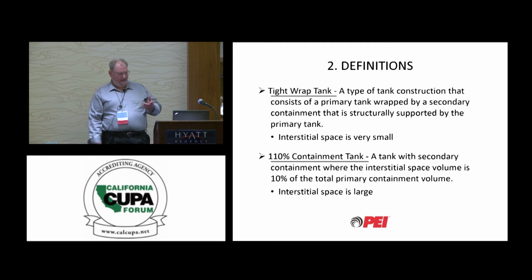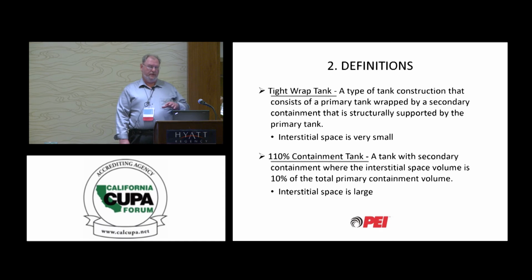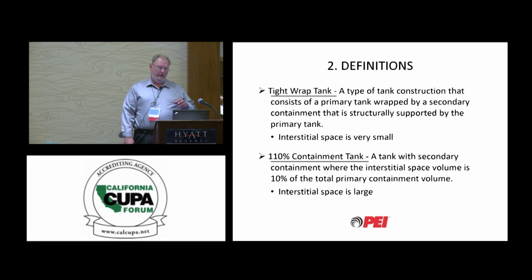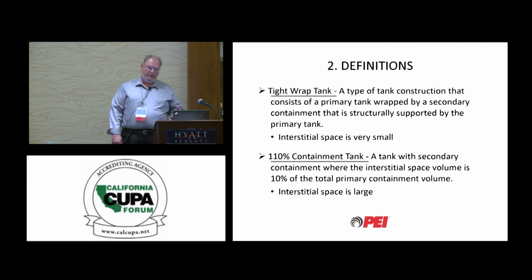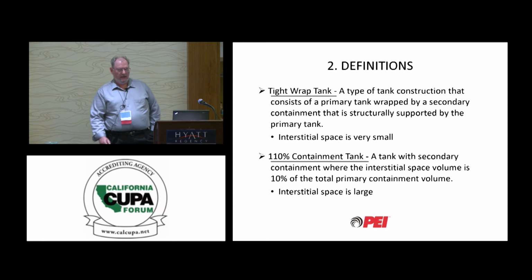The reason that I have it in there is because there are different procedures from the manufacturers and associations for testing what they call a 110% containment tank, which we'll get into in a little bit. But again, one of the common factors that we had out here doing all the secondary containment testing is I've seen a lot of tanks with oversized annulars where technicians will come up and test them just like they would a tight wrap tank. Those have to be identified, and per the manufacturers and the associations, they should be handled a little differently. Any questions? I'll keep asking, make sure you're awake.